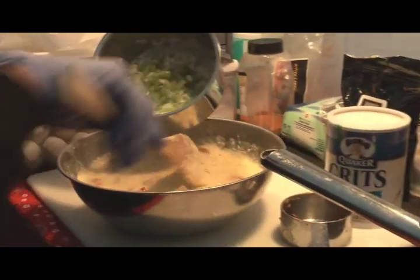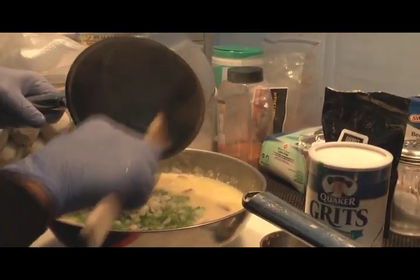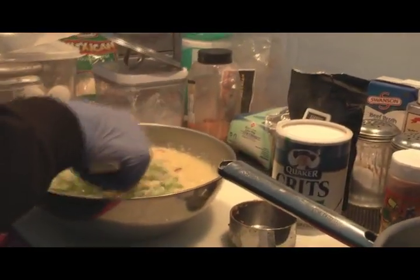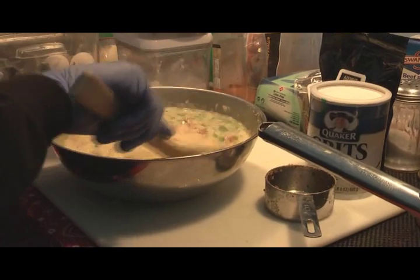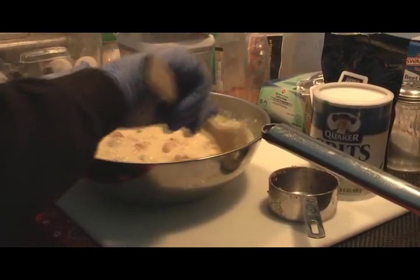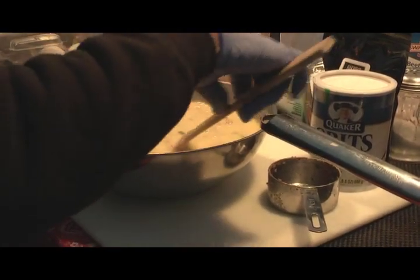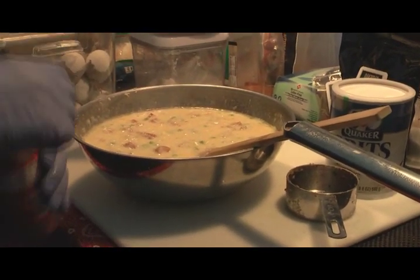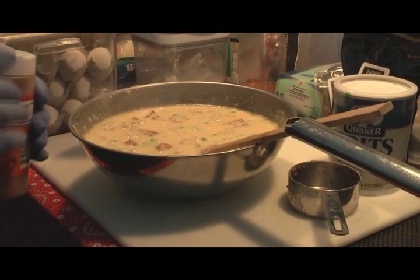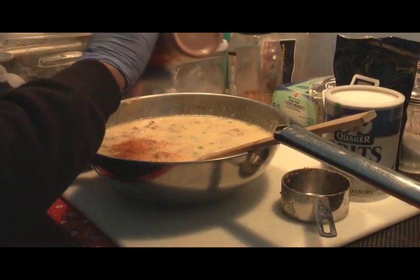Let's go ahead and add in our veggies. A little extra butter in there's not going to hurt anything. And the last, I'm sorry? The residual heat is enough to cook the eggs? No, this is going to get baked, and we'll cook it in the smoker for an hour. Oh, okay. An hour to hour and 15 minutes at 350 degrees.